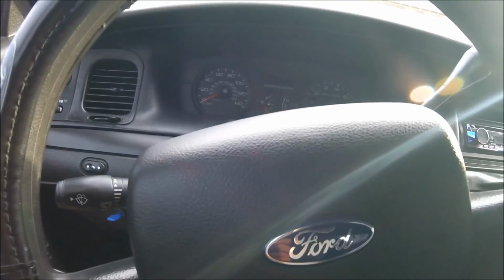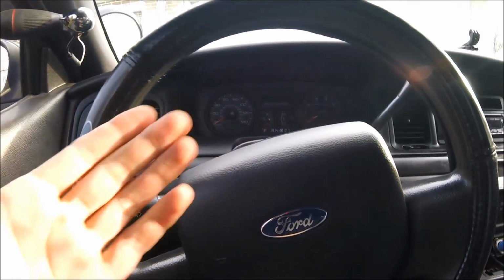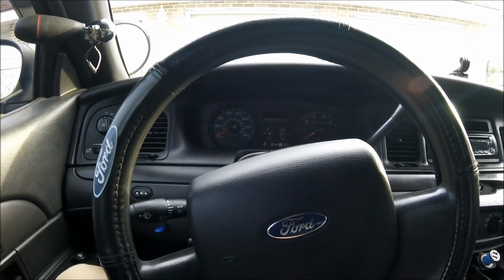A lot of people say that a lot of idle hours is really bad, that it puts wear and tear on your engine, it's not good, stay away from it. But my car has 104,000 miles now. I bought it with 83,000 miles, and it still had 8,000 idle hours, and my car runs perfectly fine.